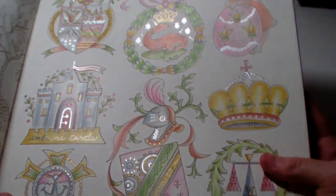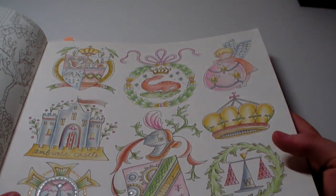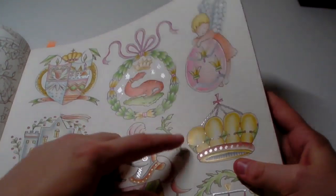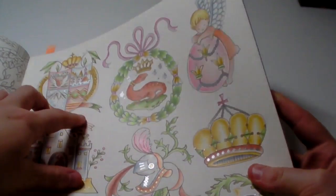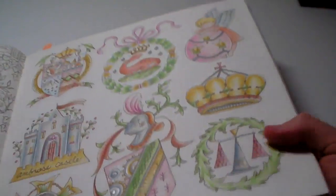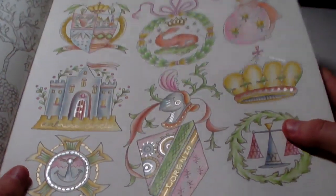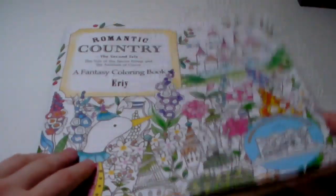This one I really enjoyed doing the limited colour palette, and I used mainly Prismacolors and Faber-Castell Classics. And then I went over with a silver and gold glitter gel pen, and also a pink glitter Jelly Roll as well. So this one was really fun experimenting with the limited colour palette, and I'm really enjoying this book. This is my second copy of this book.